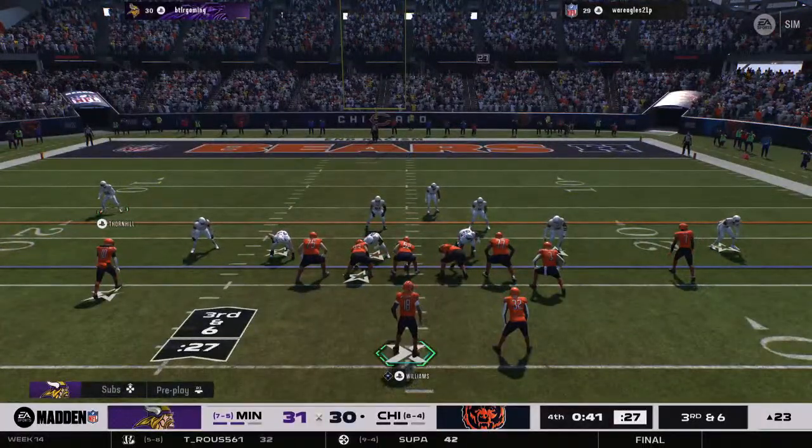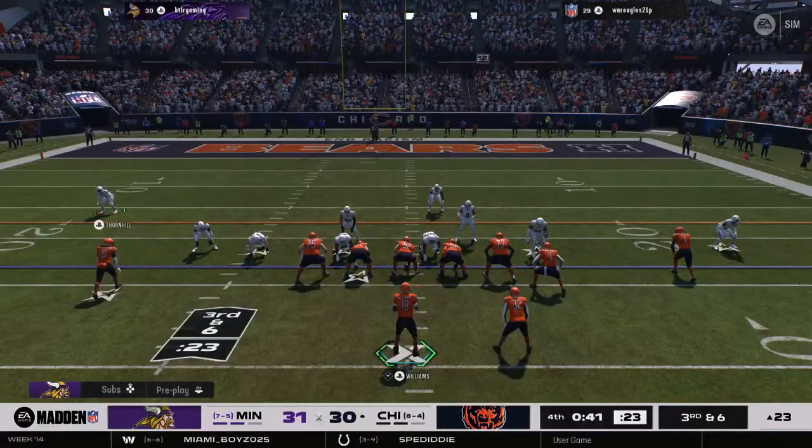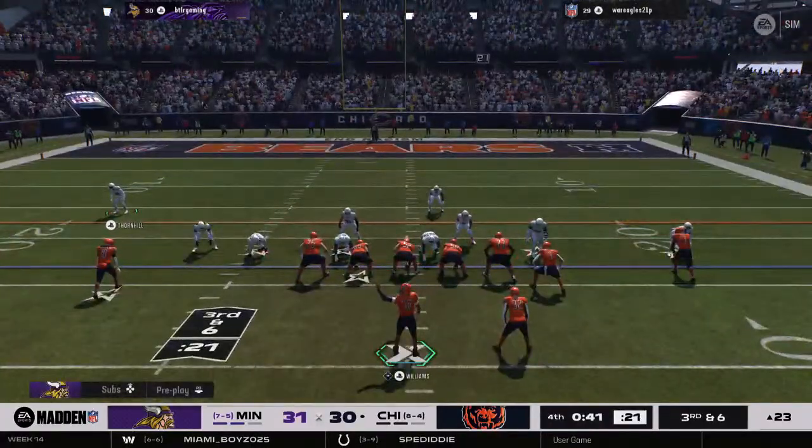What is it on? Yes. Combo. Yes. Punch Spurs.